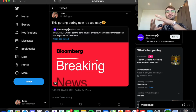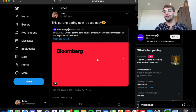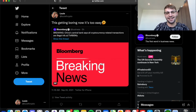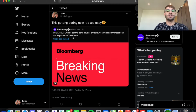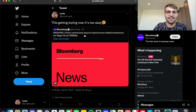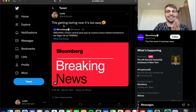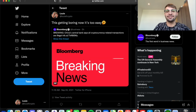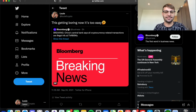And on the small version of the fractal, I'll show you in a bit, it's literally happened in the exact same location. It's a joke. So here, Bloomberg says, breaking news, China's central bank says all cryptocurrency related transactions are illegal. And I said, this is getting boring now. It's too easy. It's just hilarious, guys. So anyway, let's get back into the charts.